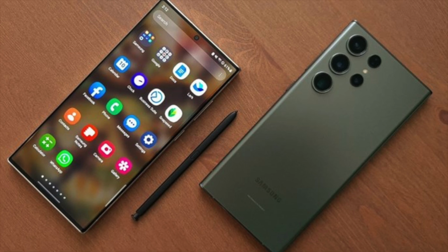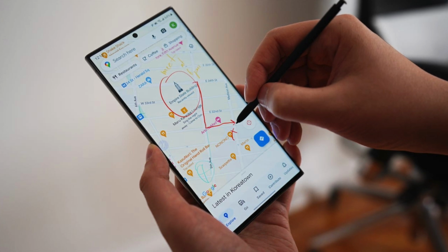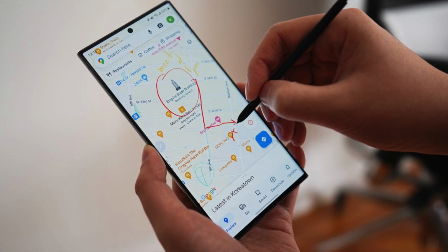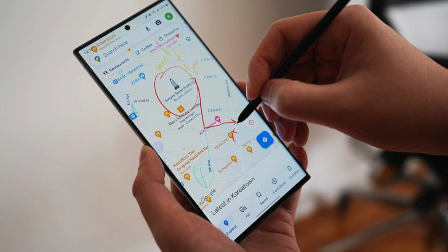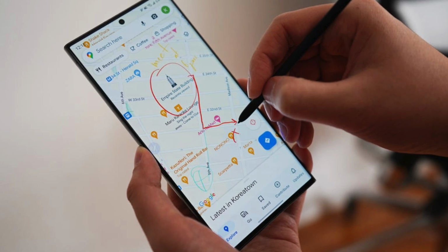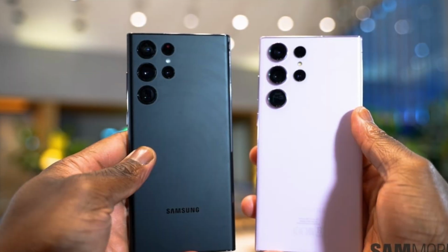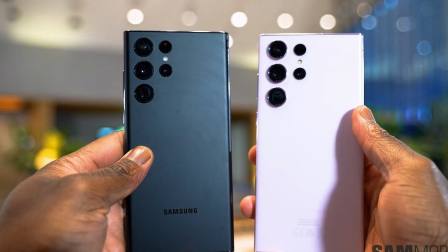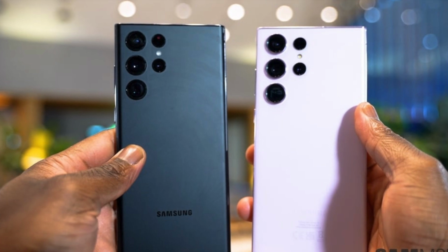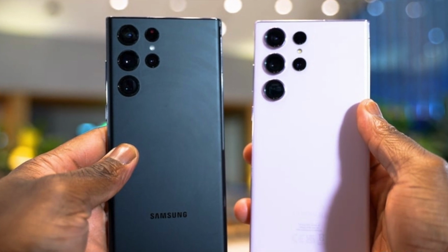If we talk about the displays, they are totally identical, 6.8 inches each. The screens are AMOLED. There is no difference in the resolution as well, which is 1440 by 3088. Both phone screens have a dynamic refresh rate, which is 120 Hz and goes all the way down to 1 Hz when needed. If we talk about the chipsets, the S24 Ultra is coming with the Qualcomm Snapdragon 8 Gen 3, whereas in the S23 Ultra it was the Snapdragon 8 Gen 2. So we might see a slight upgrade in performance in the S24 Ultra compared to the S23 Ultra.